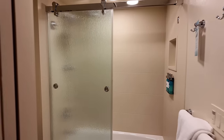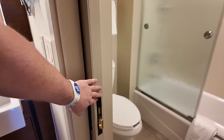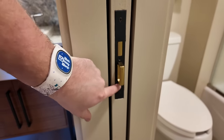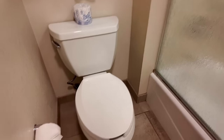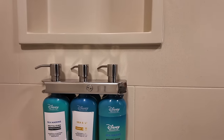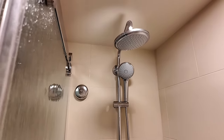And then in here into the bathroom. So this does slide across, so people can shower and use the bathroom while someone else uses the sinks. So that pushes in, and then that pushes in. If you're trying to find it, you just push this little button at the bottom, and it pops right out for a little handle, so you can slide it across. And then yeah, you've got your toilet. Obviously, towels, shower, a Disney shampoo, conditioner, and body wash, but with some dodgy labels this time. A rainfall shower and a standard shower head as well.